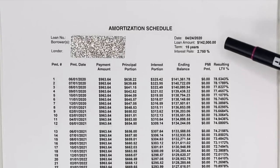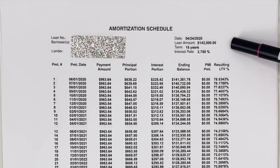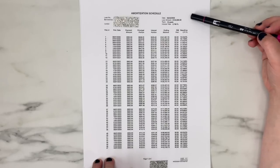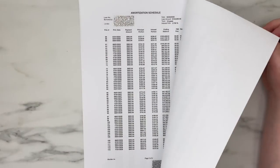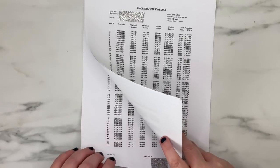This is our new amortization schedule. It is starting on 4/24/20, and it is $142,000 for 15 years. The interest rate is 2.75. So this is our new mortgage payoff chart. You guys, I'm so excited. And as you can see, it's actually a lot shorter than our old one.